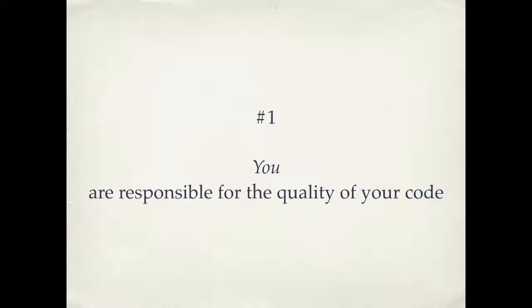Number one, you are responsible for the quality of your code, not your client, not your boss. If you think about other professions, doctors, lawyers, accountants, they all have professional standards that they adhere to. You don't go to the doctor and say, "You know what, doc, I'm in a hurry. Why don't you just skip washing your hands?" You don't go to your accountant and say, "Why don't you just skip the double entry bookkeeping? Why are you bothering with that? Let's go." We have certain respect for people in these professions and respect how they work.